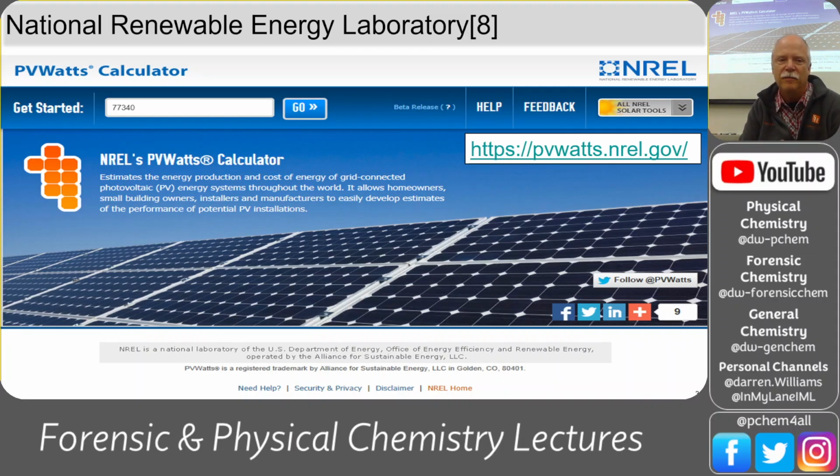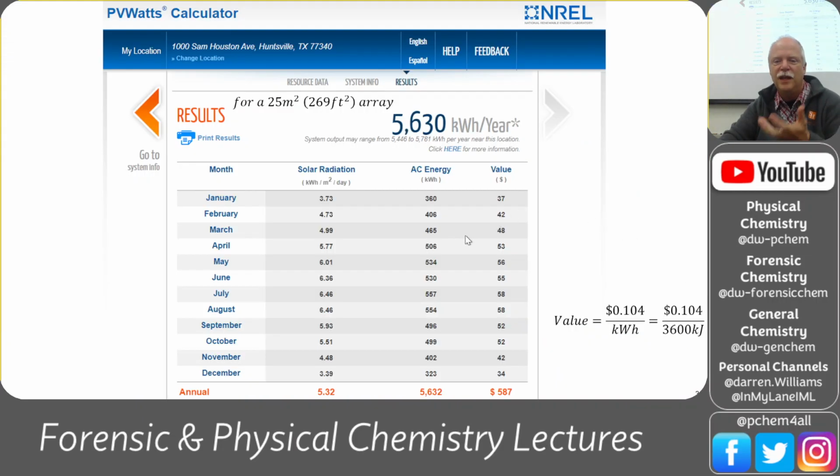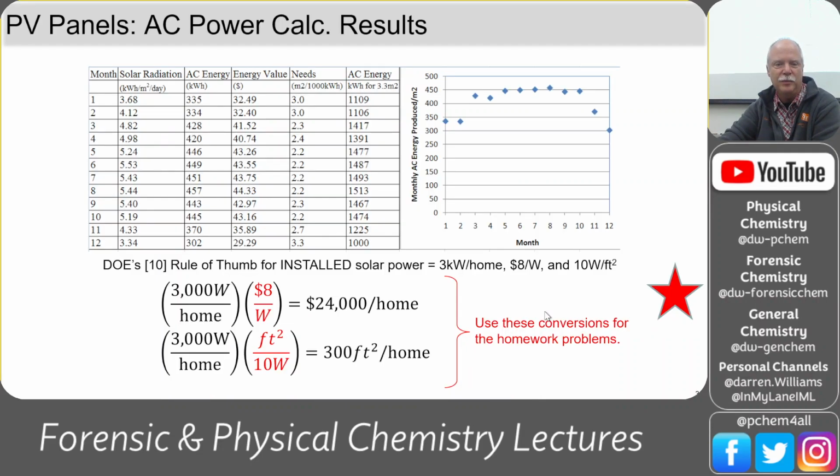So this is our National Renewable Energy Laboratory, and you can go on there to this PVWatts, and you can actually calculate the economic impact that it would have on your bottom line if you put solar panels on your house. And so that's pretty cool. You can go in. I put in the Houston area. It tells us how much solar light is hitting our house in an average month and what the value is. So annually, it's like $580 of value over and above what I would typically generate.